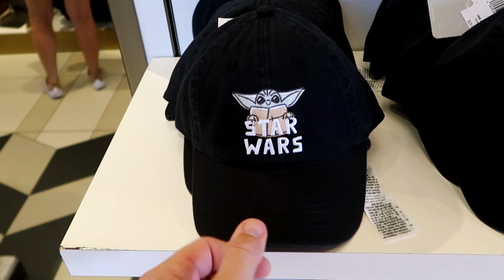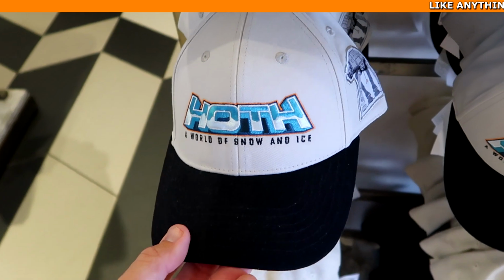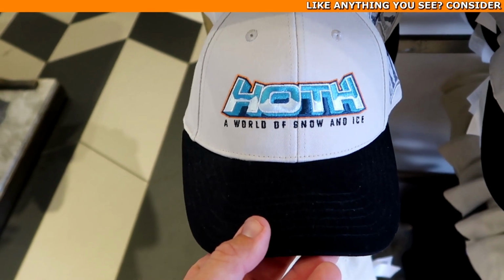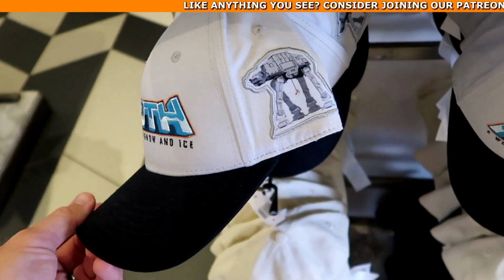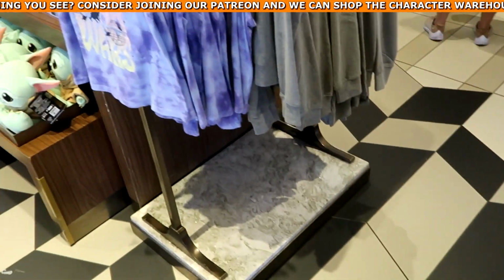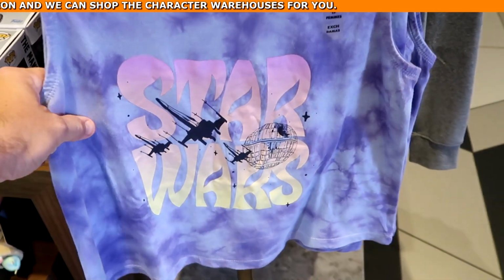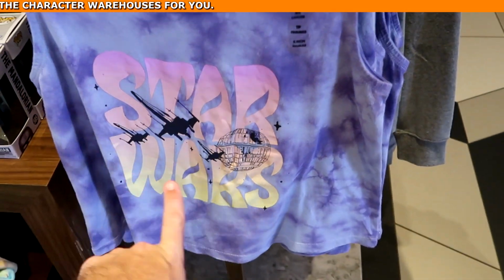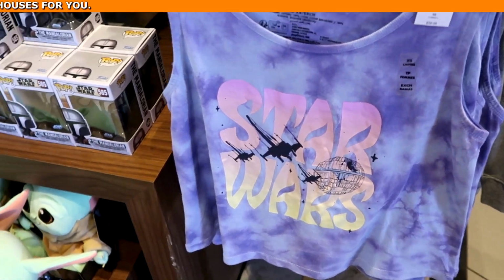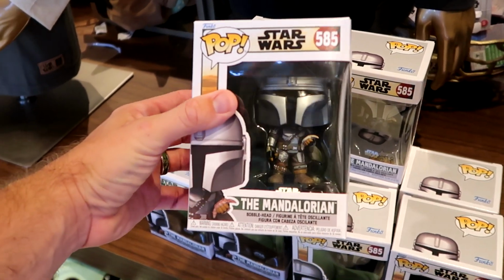This one's embroidered Star Wars. That is $29.99. And then right underneath is another awesome hat. It's embroidered with Hoth, the World of Snow and Ice. This is really fun. $29.99 for that one. Over here is also a really fun tank top that I haven't seen before. I like the whole tie-dye pattern. It's like groovy. It says Star Wars. $40 for that one. And they even have some Star Wars Mandalorian Funko Pops here.